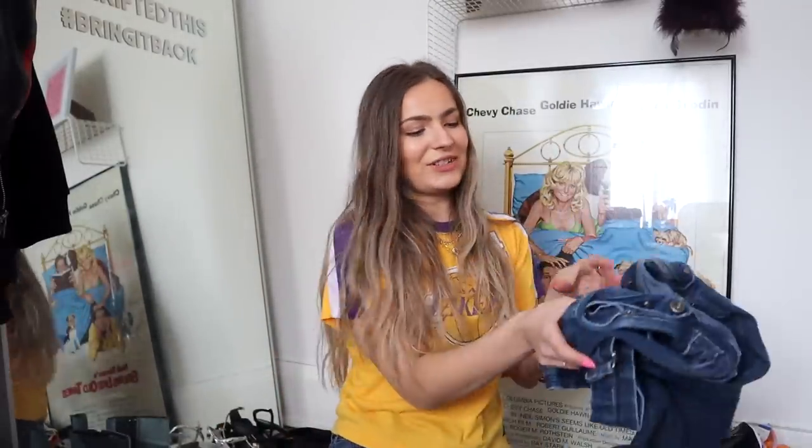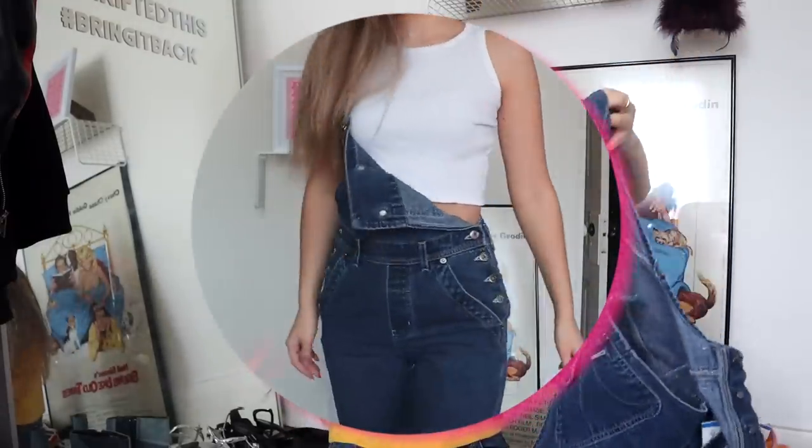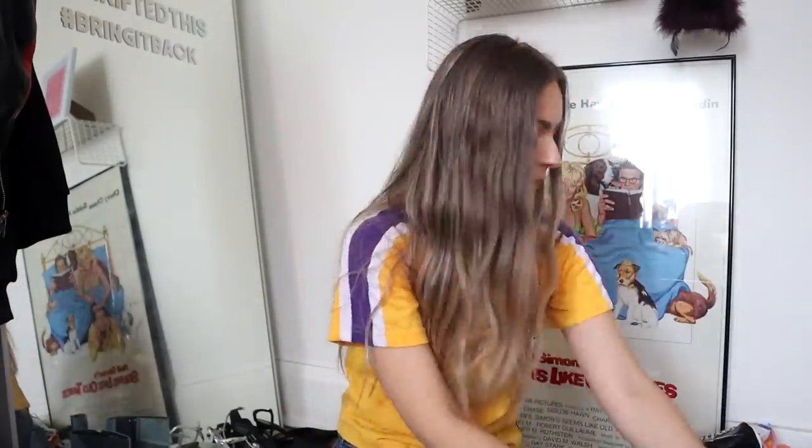So a couple of personal items that didn't really have to do with anything, but I've been wanting a pair of overalls ever since I saw the new Aritzia collection. I don't know, something just like pulled me into the look again. And I found these ones by Silver Tab, which is an amazing vintage label, or Silver Jeans. If you ever see it, make sure you guys snag it. A whopping $10. So that is an incredible steal for some vintage overalls.